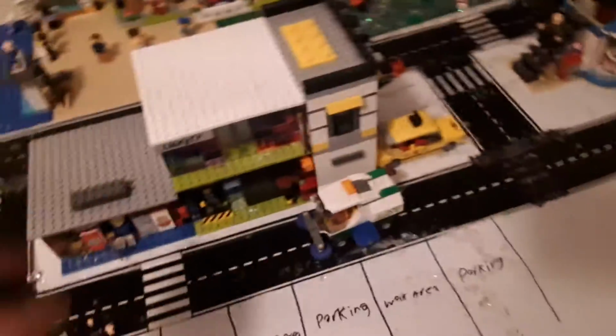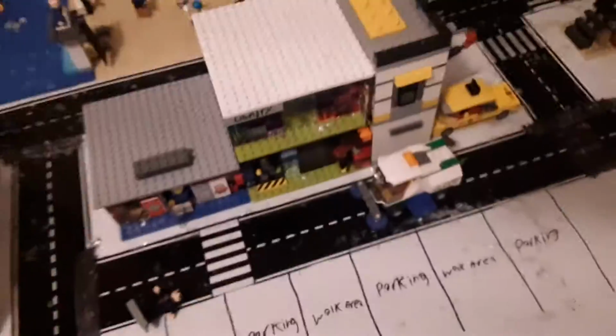Now let's go back up here. So what I did is I took the strip mall that had the game store and the laundromat that was over here. I basically took that strip mall, took the laundromat and put it on top of the bank, and then took the game store and made it its own separate thing.